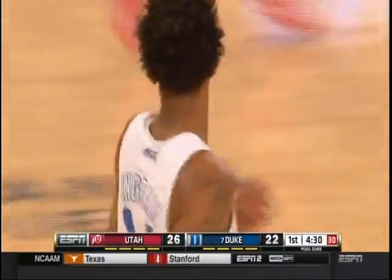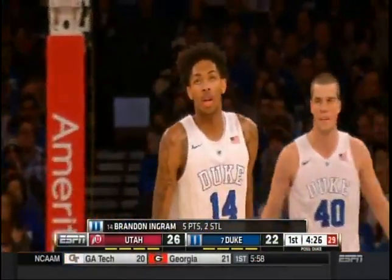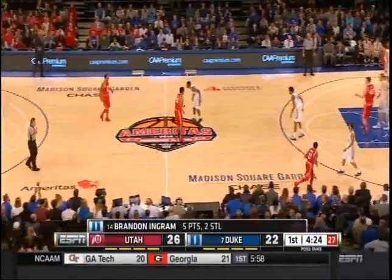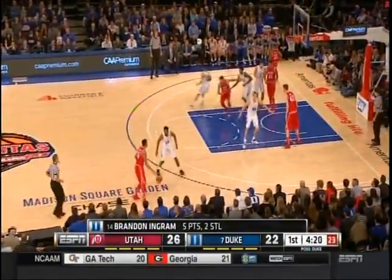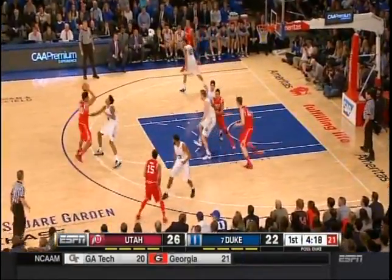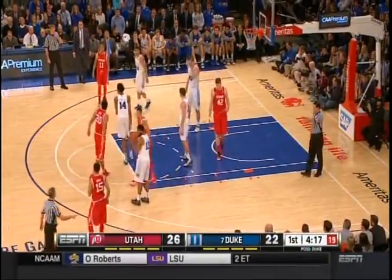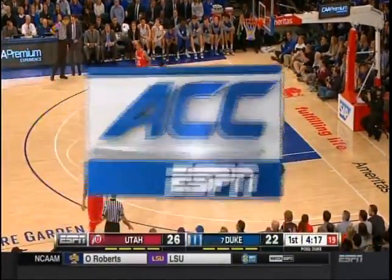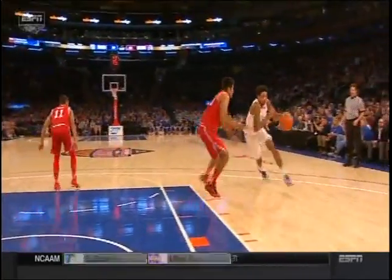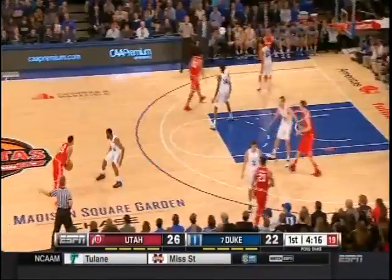He's big time. He can go inside, outside. He makes the three. He's so skilled. All he's got to do is a little bit more physicality, get stronger, but he's going to be a special player. Yeah, he's actually bulked up to get to 190, but still plenty of room for added muscle. There's Ingram right there, a strong drive. That wasn't easy. Defense played him fairly tough, shut over the top, and here comes the other star.